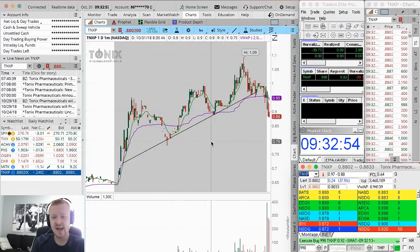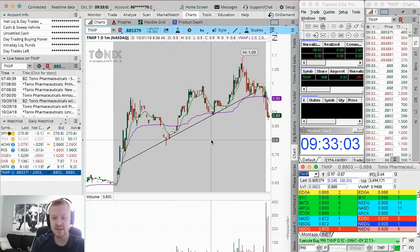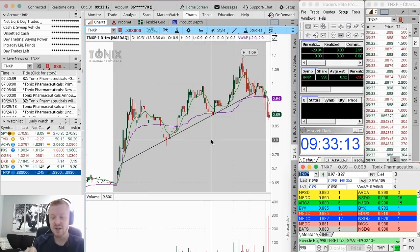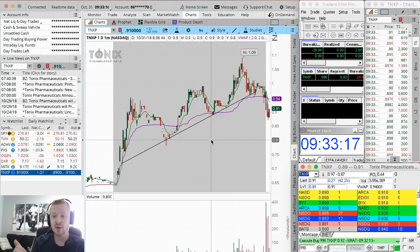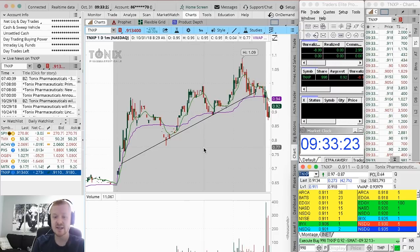Now I'm looking to add. If this thing comes all the way down to 80 cents, of course I'm going to add. That's the next support level. If it doesn't get all the way down to 80 cents, then I'll probably add at the break of the open. With scaling, it really benefits you if the stock comes back down a little further to support, because you bring your average down and get in at a great price. And I know my exit. My exit is the crack down here of 80 cents.